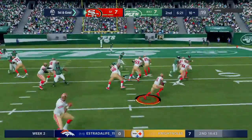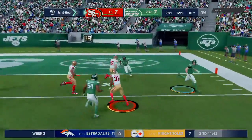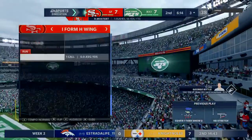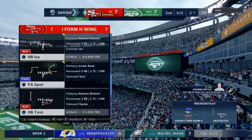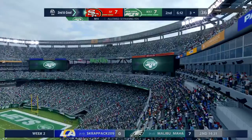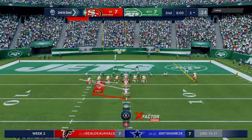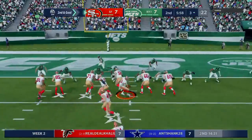Here's Mostert. And he'll be brought down here at the 3-yard line. That's a gain of 7, and we'll leave them with 2nd and goal coming up. Some good, strong running right there. Some power and some explosiveness just about got him into the end zone.